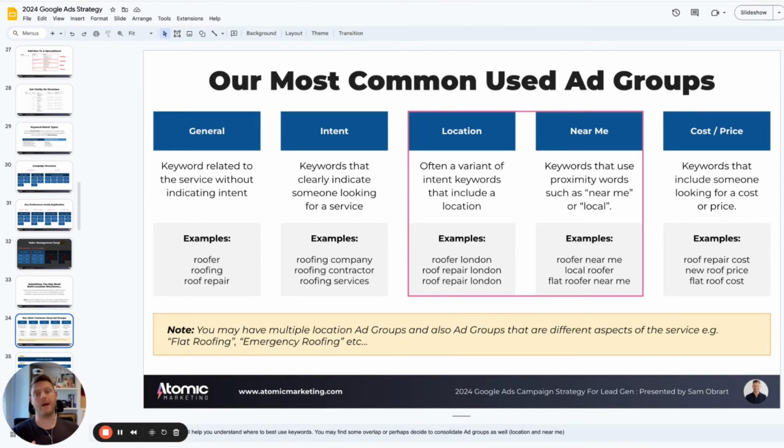And now if we dive into our most commonly used ad groups, there are 5 main ad groups that we run with. Of course, there's going to be more. It completely depends on the campaign and service. But we've got this general ad group, which is keywords related to the service, but without necessarily indicating intent. Roofer, roofing, roof repair. Hopefully that makes sense. We've got an intent ad group, and these are keywords that clearly indicate someone looking for a service: roofing company, roofing contractor, roofing services. And then we've got 2 proximity-based ad groups, which could sometimes be under one, or we separate them into 2. It does depend.